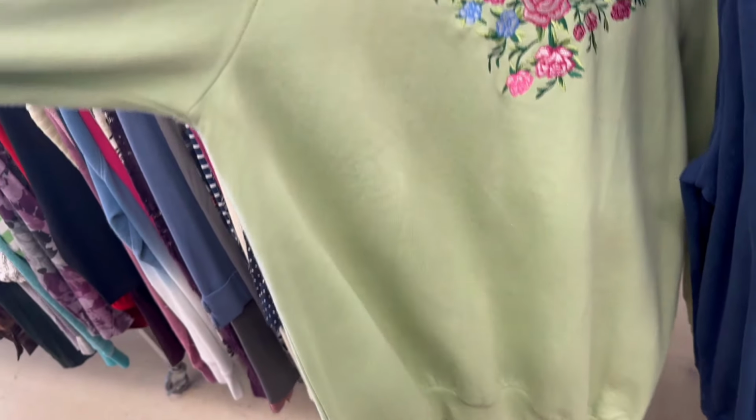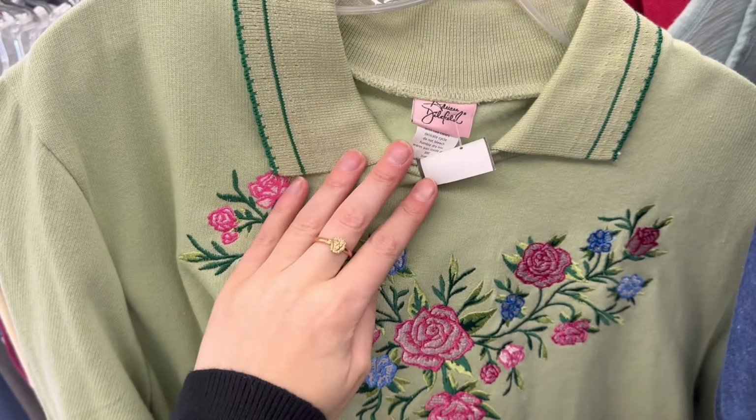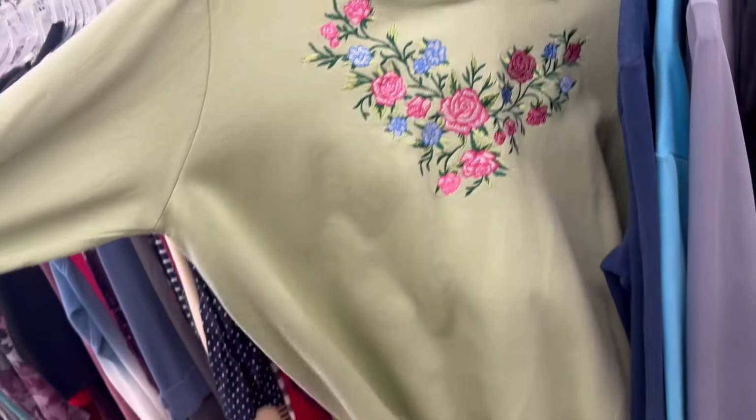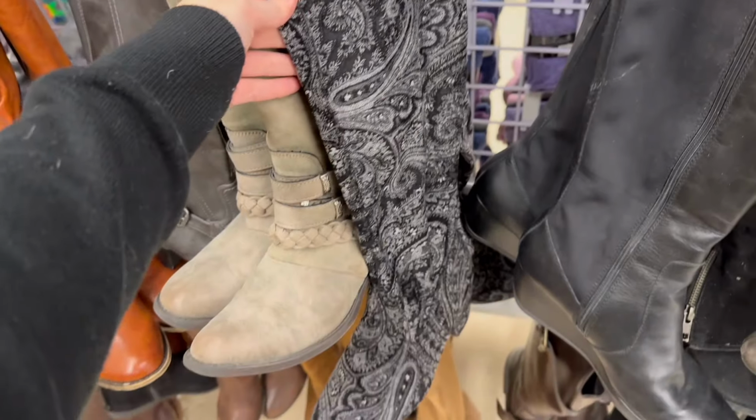I thought this was a really cute, like, oversized sweater for cottagecore. It had this really nice embroidery on it, and I loved the collar. It was giving vintage vibes, so I put it in the cart.